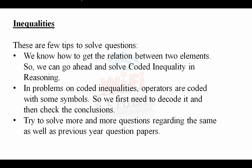After that, inequalities. There are a few tips to solve these questions. We know how to get the relation between two elements, so we can go ahead and solve coded inequalities in reasoning. In coded inequalities, operators are coded with some symbols. After that, we need to decode it and check the conclusions. Try to solve more and more questions regarding the same, as previous year question papers are very important for these types of questions.